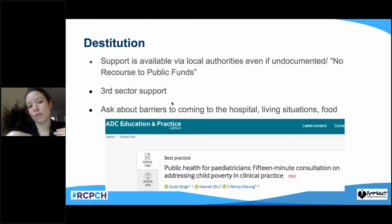And then make sure you're being curious about what barriers might exist for this family. Some people can't even afford the bus fare to and from hospital. They come in by ambulance. Can they actually get home? What is their living situation? A lot of people are in enormously precarious and cramped living situations, which is obviously hugely exacerbated at the moment when they can't really go out. Do they have access to food, etc.?